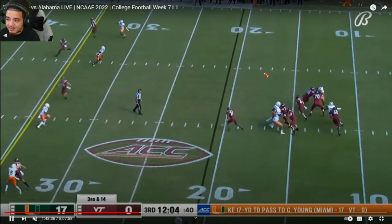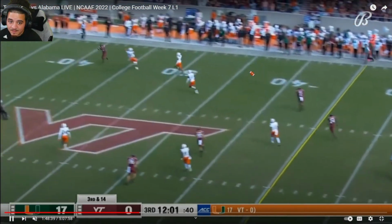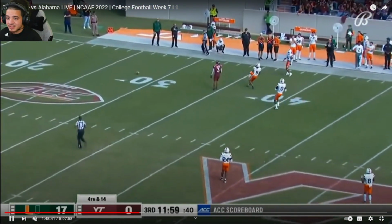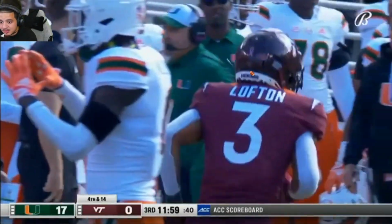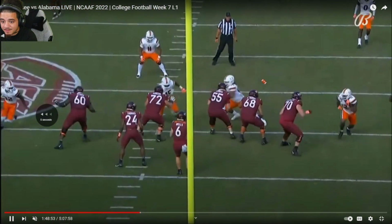This was just a bad angle by Tay. This could have been a pick. Just not the best angle. Misses the ball, but thank God three is just trash because... whew. That was a touchdown right there.